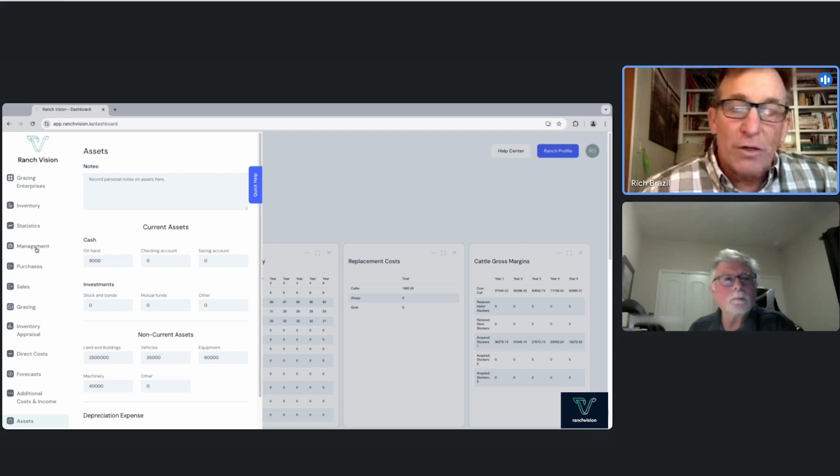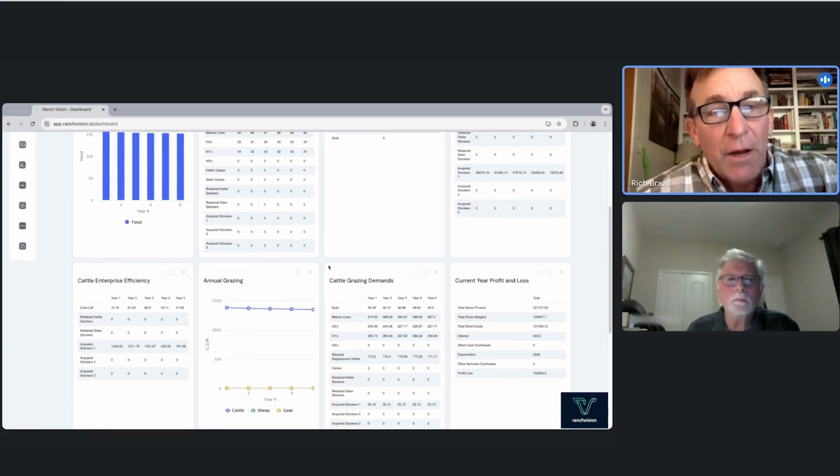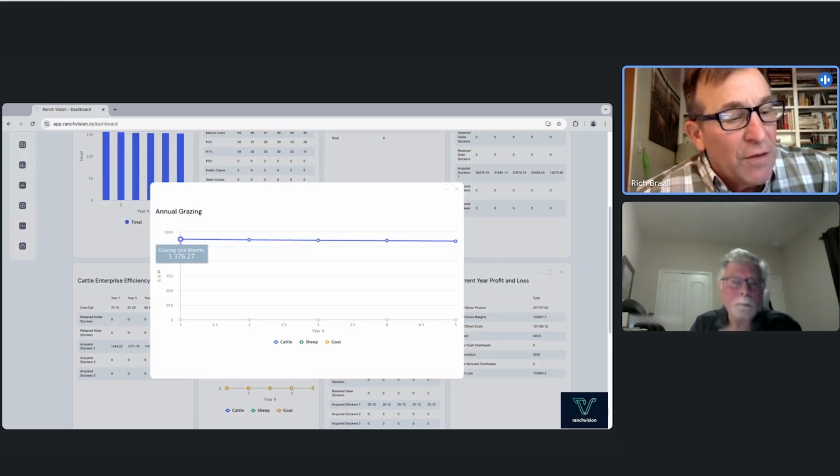But now here's another assumption. How is that going to help you? How much is it going to increase your carrying capacity? So let's look at the grazing demands right now. So right now you're using 1,376.